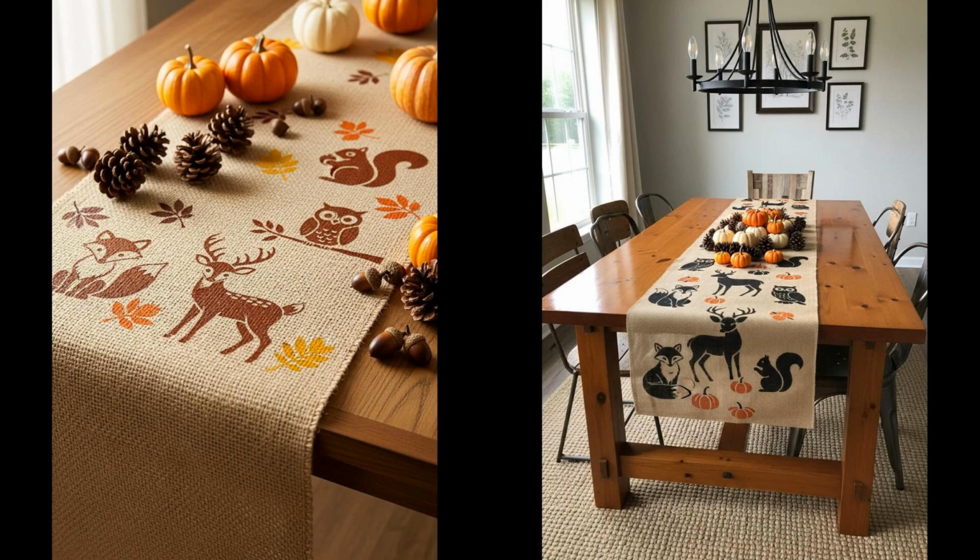Use simple stencils, acrylic paint, and painter's tape. Even beginners can create a rustic piece in an afternoon. Of course, burlap can fray if handled roughly. Secure the edges with a zigzag stitch or fabric glue to keep things tidy.